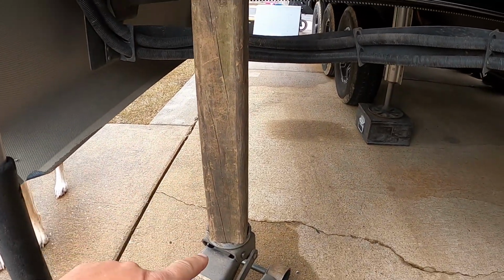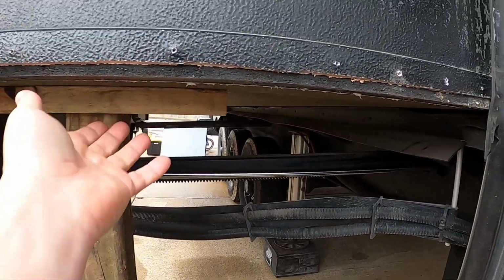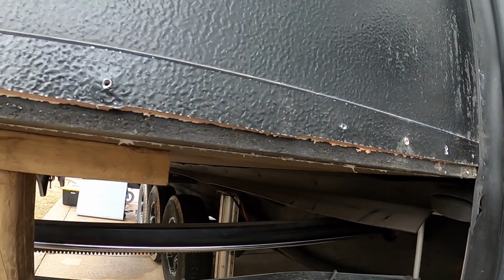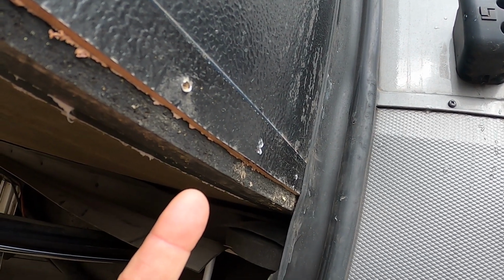All right, so he has this jack right here and he's lifted the slide up. That way it's off the floor. He has the old slide ski out, he's cleaned it up, and now he's preparing to get some 3-inch screws, to drive them back into the aluminum frame from the floor.